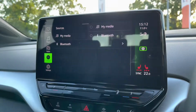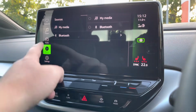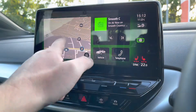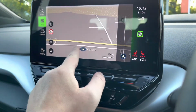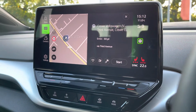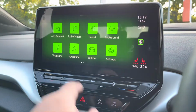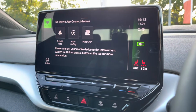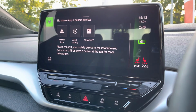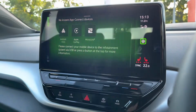Got multiple media inputs available, a couple of USB ports dotted around the cabin, and of course your Bluetooth connectivity for your phone calls and also your music streaming. Got satellite navigation on board as well, with spoken instructions for those unfamiliar journeys. It also shows points of interest such as petrol stations, car parks, restaurants and much more. Alongside this, you'll also benefit from the App Connect system, giving you Android Auto and Apple CarPlay, allowing you to mirror apps from your smartphone directly onto the screen, such as Google Maps, Waze, Spotify, and many more. It's an absolutely fantastic system there.